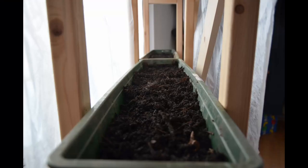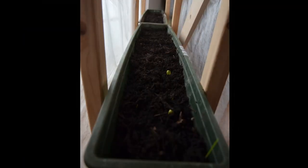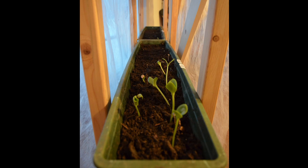Here you can see the growing process of some pumpkins seeded in mid-January. They're doing well in the shelves we built some weeks ago. If you've seen the last video, you could see the process of that.